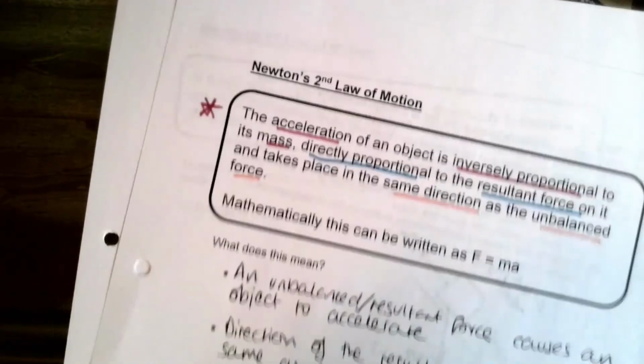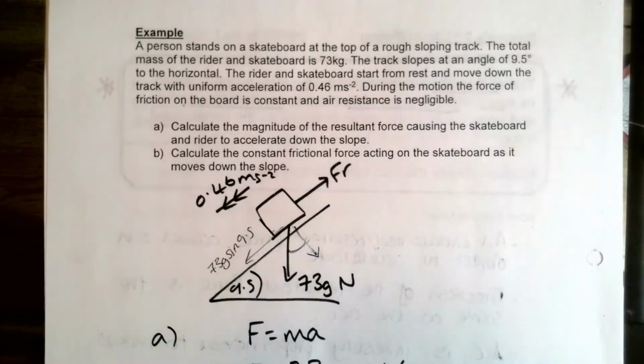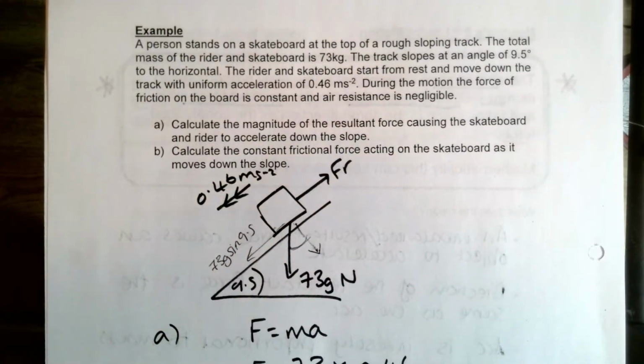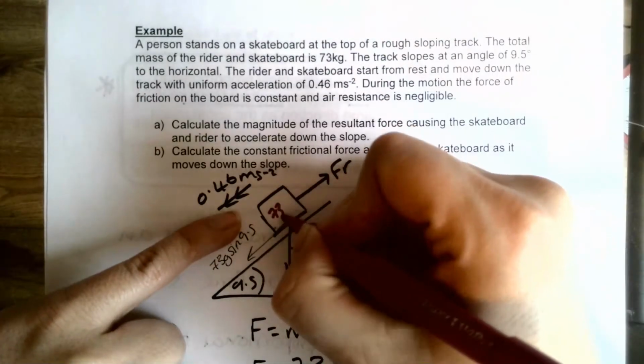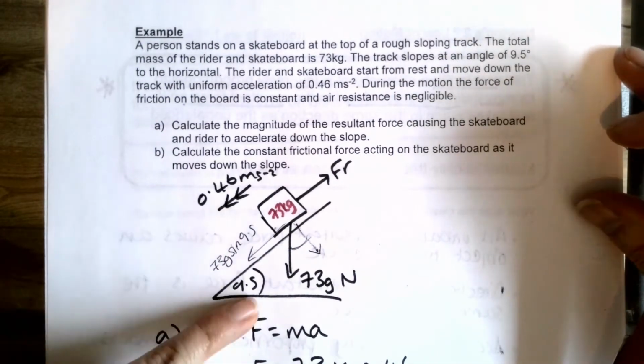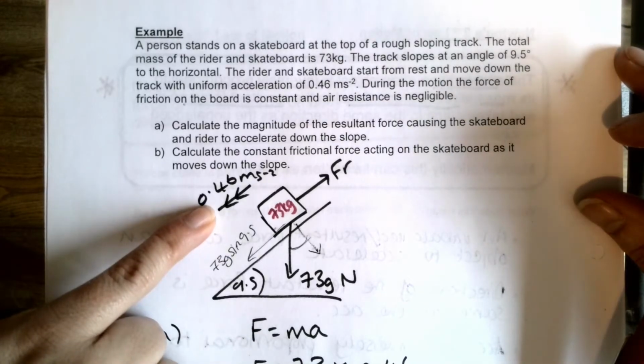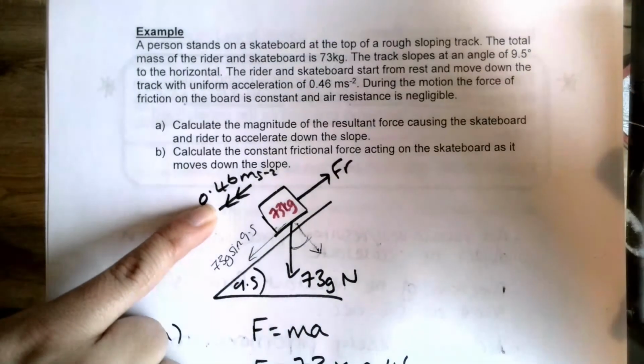The example in your notes is: a person stands on a skateboard at the top of a rough sloping track. The mass of the rider and skateboard is 73 kilograms. The track slopes at an angle of 9.5 degrees to the horizontal. The rider and skateboard start from rest and move down the track with uniform acceleration of 0.46 meters per second squared. During the motion, the force of friction is constant and air resistance is negligible. In the majority of our questions, air resistance is negligible.